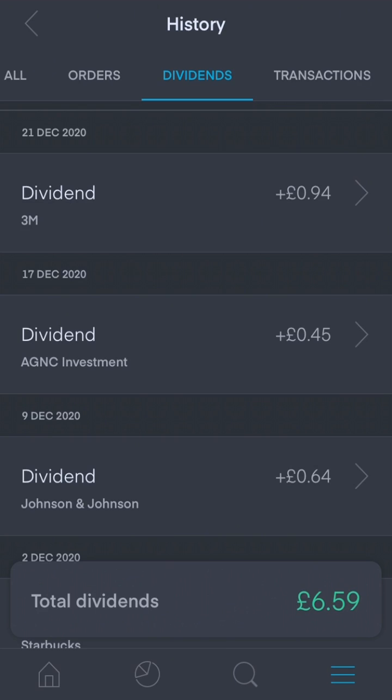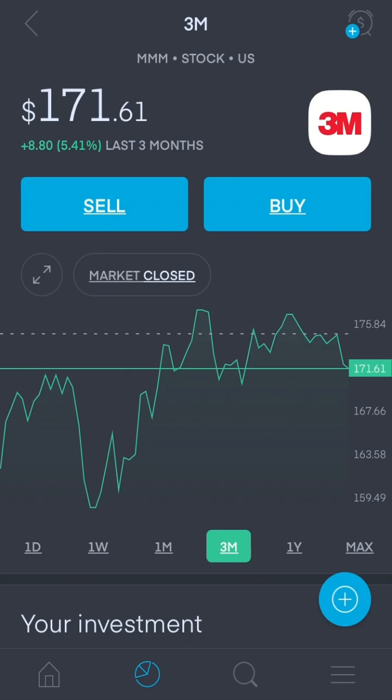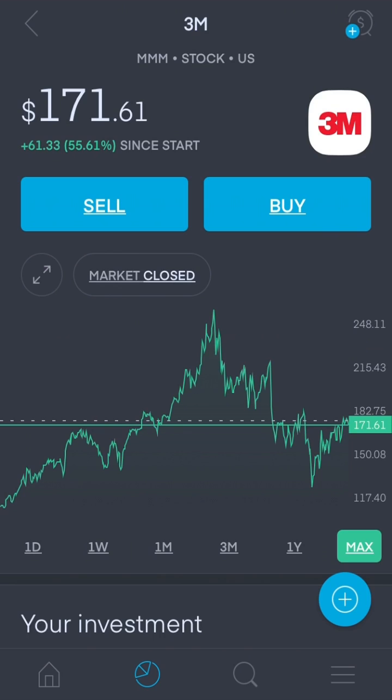And then to wait a few days for the next dividend, which was from 3M, they paid me a total of 94 pence. Again, another Dividend King, where I only got paid for the 1 share, so they paid me 94 pence. So another stock that I've since purchased more shares of, so next time the dividend payment will be quite a lot bigger. 3M, not too much movement with 3M recently. In the last 3 months, they're up 5%, but nothing too much to talk about really in the last week or month. But actually down in the year. But overall, you can see 3M did get up to around the $250 mark, but since then they've been dropping quite a lot. But I still think they're quite a good price to buy.